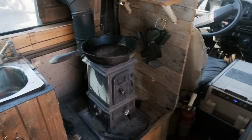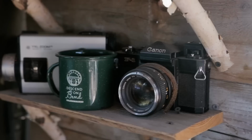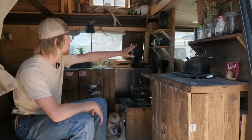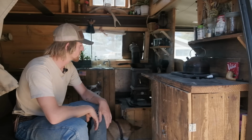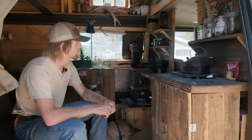And I keep a cast iron with me all the time, and a little fan, and my cameras. I'm always ready to take photos, and I love shooting film, so having little places for cameras and other little trinkets is super important, especially in such a small space. You need to be able to personalize it, especially if you're going to live in here and make it your own.